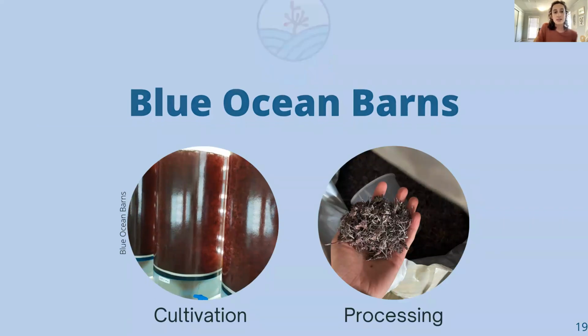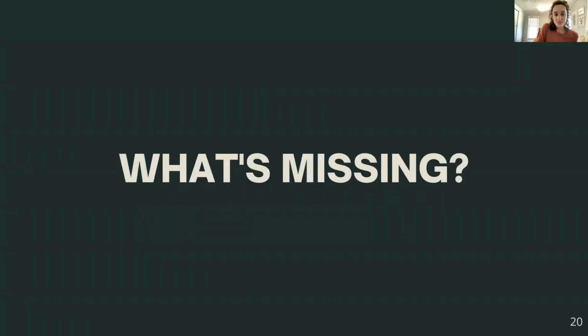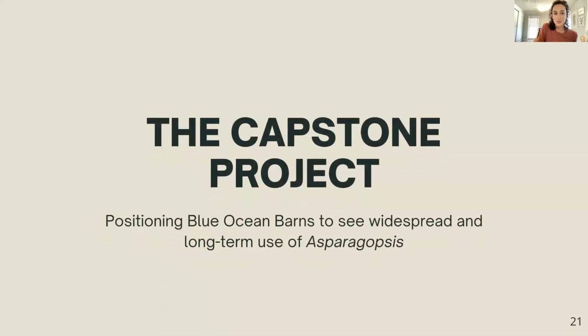But what is missing from this? And that's where my capstone project actually comes in. So this is a totally novel technology. It's never been done before in the livestock sector. So there isn't really a pre-existing framework. And this is the piece of the puzzle that I worked on for my project.